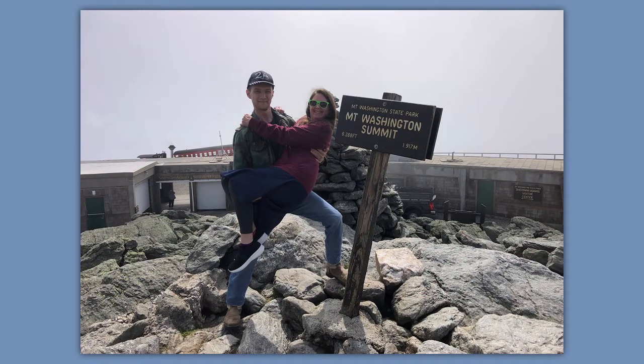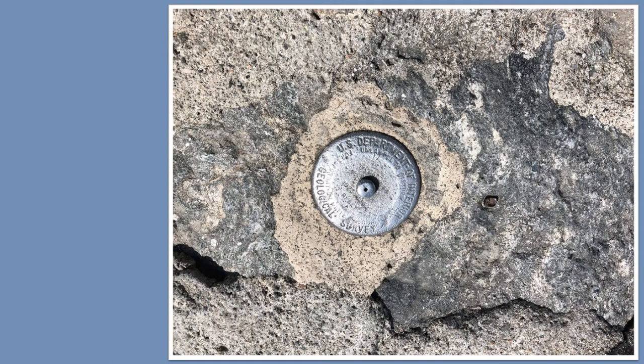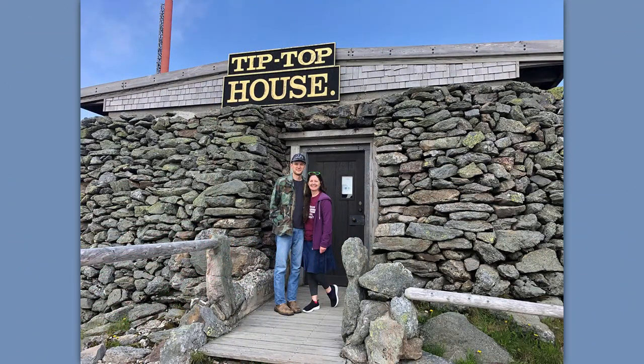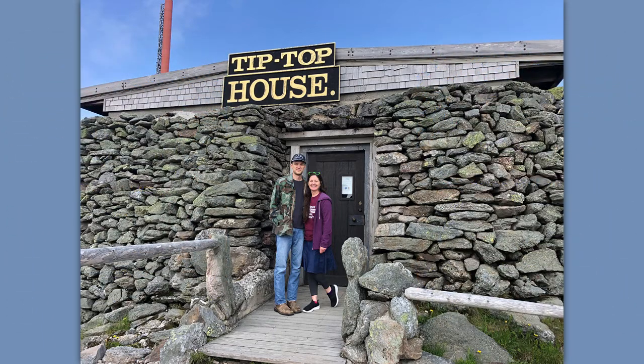I enjoy finding the survey markers, and here is the one that is adjacent to the sign, the U.S. Department of Interior Geological Survey marker there on the top of Mount Washington, and the historic Tip Top House, which I had mentioned in part one of this series. This is supposedly the oldest hostelry in the world. It is a historic site, and unfortunately, it was not opened, but when we had been there in previous visits, we had the opportunity to go inside.